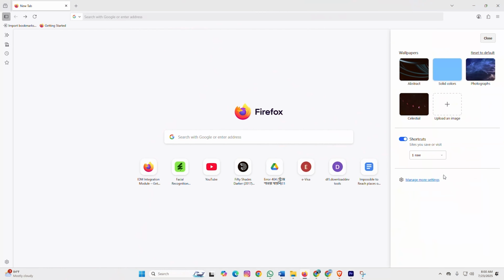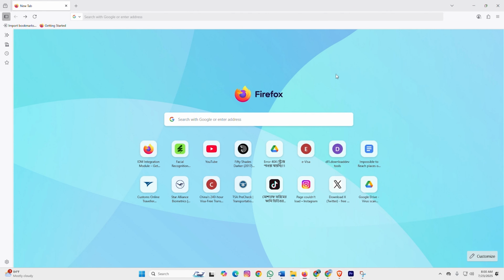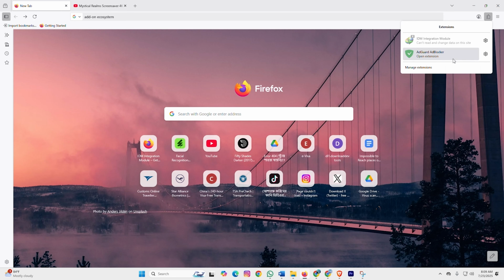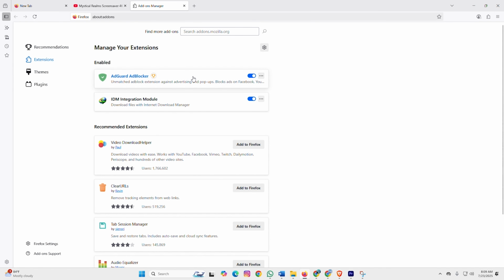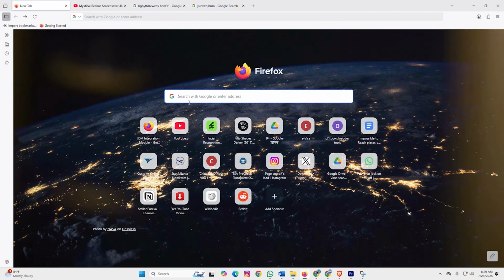But privacy isn't the only reason to love Firefox. The customization options are incredible. You can make it look and behave exactly how you want. The add-on ecosystem is massive, featuring extensions that can block ads, manage passwords, or completely transform your web browsing experience.